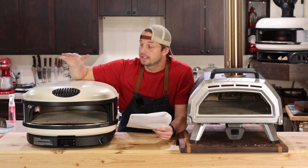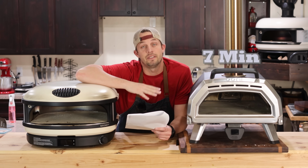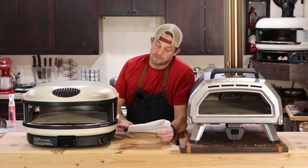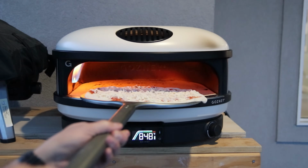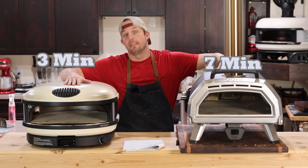So the Arc XL took 3 minutes to get back up to temp. The Karu 16 took 7 minutes to get back up to temp, and that is with the door shut. I think it has to do with them insulating the Arc better on the bottom, and that's why it's retaining that heat more, because I did make sure that the internal thermometer read 850 when I did that test. So 3 minutes, 7 minutes.